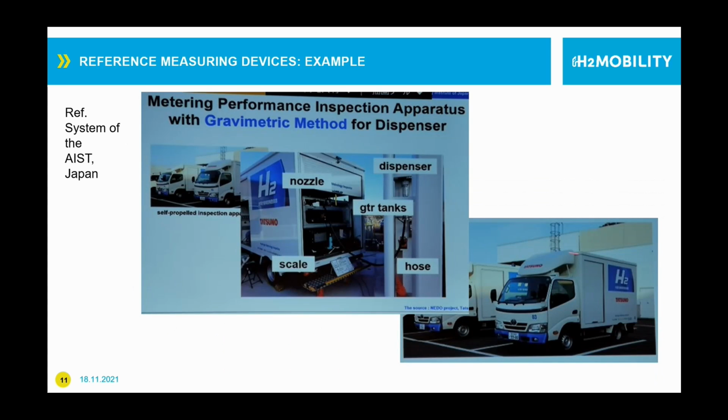Then, of course, the Japanese, I'm sorry for the bad pictures I have from Japan. They included already, I think, 4 tanks in their truck. The truck itself has a kind of hydraulic leg system, which can stabilize the truck against wind influence. So they are already on a better way.